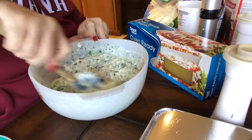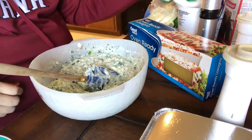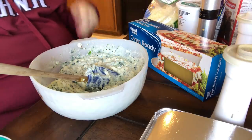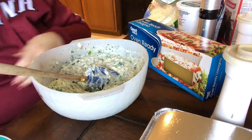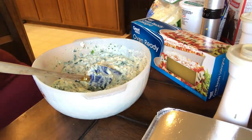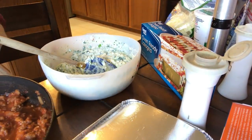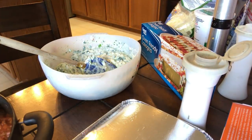All right, so there's our cheese layer. The noodles are ready. We just need the meat layer. And I think I'm just gonna bring the meat layer over here. Try it that way. Move you guys a little bit.